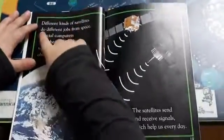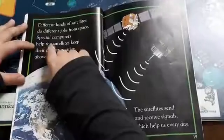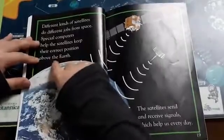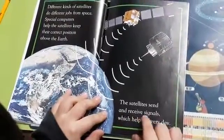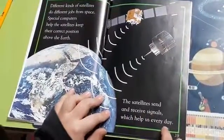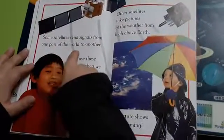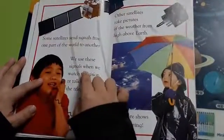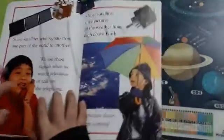Different kinds of satellites do different jobs from space. Special computers help the satellites keep their correct position above the Earth. The satellites send and receive signals which help us every day. Some satellites send signals from one part of the world to another. We use this signal when we watch television or talk on the telephone.